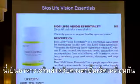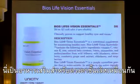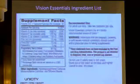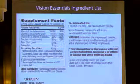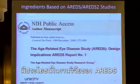BioSlife Vision Essentials, also known as V+. This is the state-of-the-art eye supplement based on the AREDS study. The ingredients here are of the highest quality and are the ingredients shown to be beneficial in the AREDS study, the age-related eye disease study.